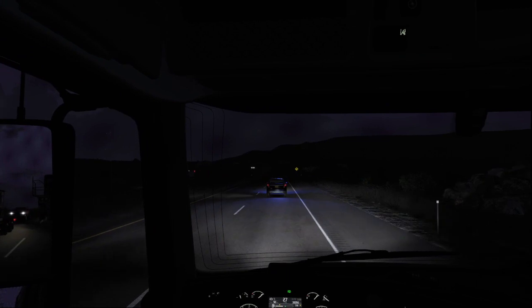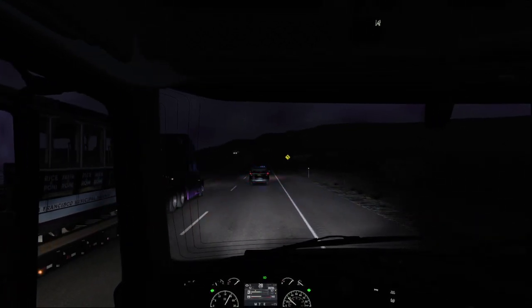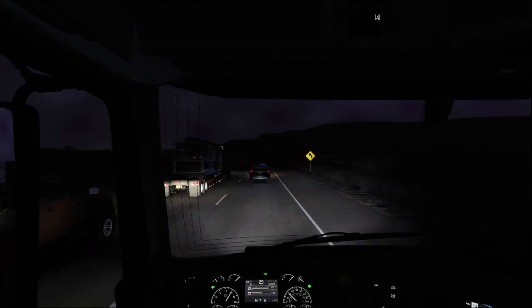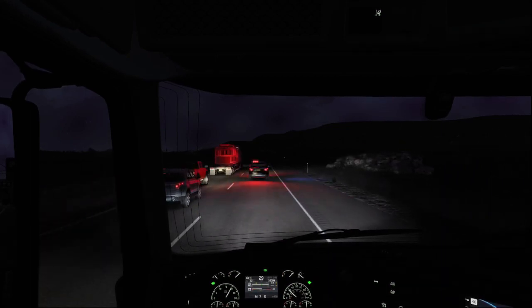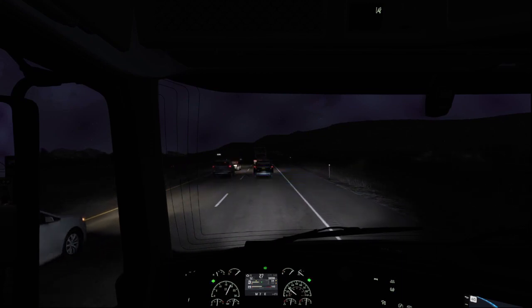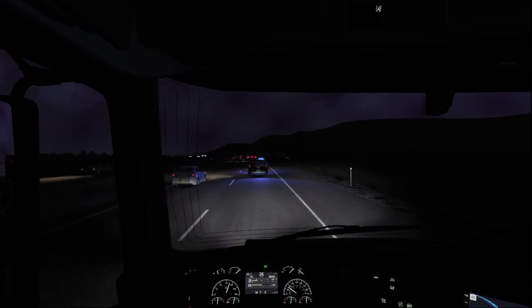Nice purple sky. Starting to get a little closer to dawn. We are heading south. Right, yeah, heading south.